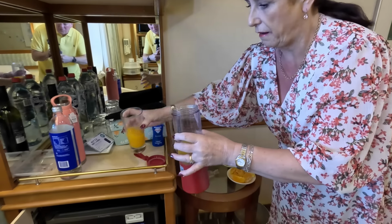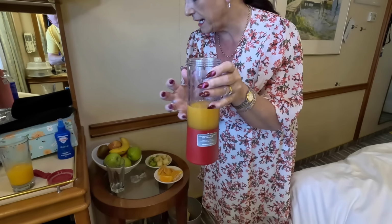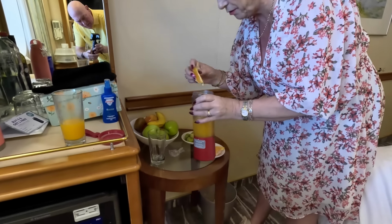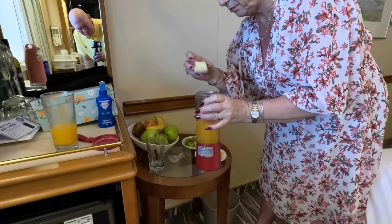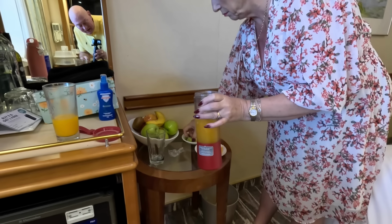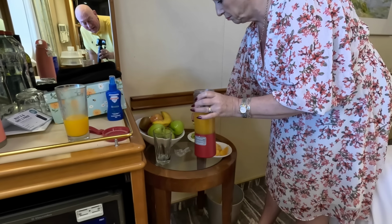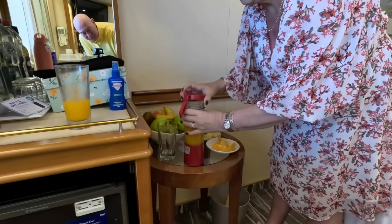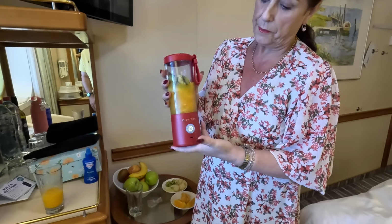Now this is our USB powered blender. If you've not seen this before, it's so light, honestly. It's like a plastic, and incredibly powerful. We are not affiliated to these, but this is a BlendJet 2 and we found that it is brilliant. It will even crush ice. You power it off a USB cord, so you can even charge it off a power bank. Perfectly safe to take on cruise ships because it doesn't use 240 volt power at all. We love it. We take it with us every time now.